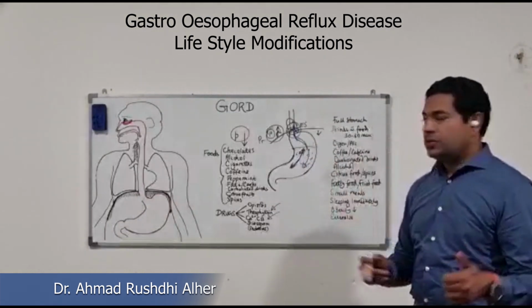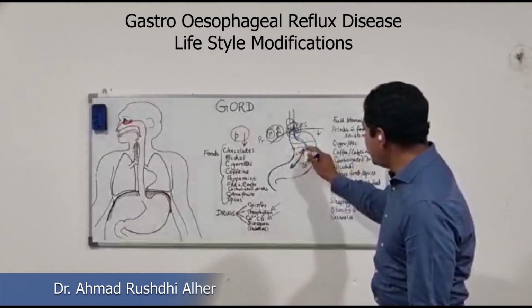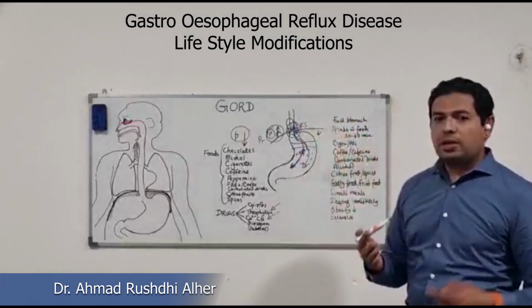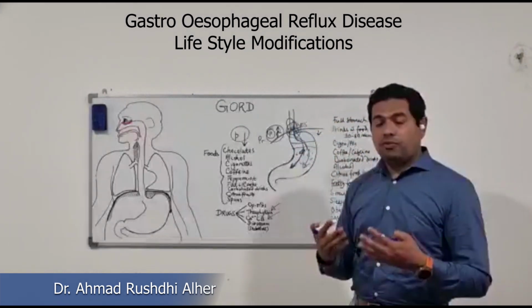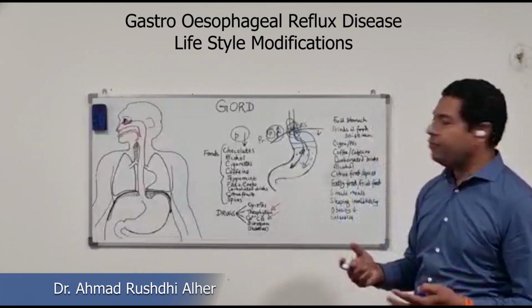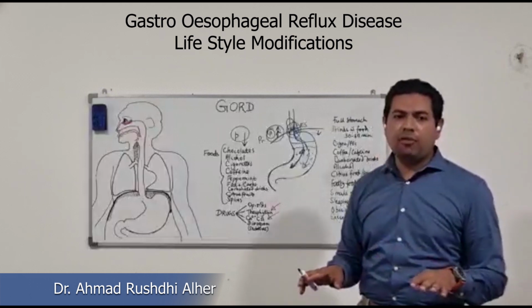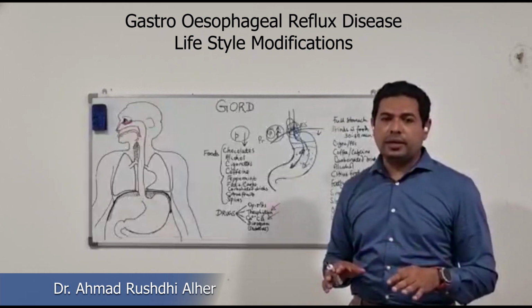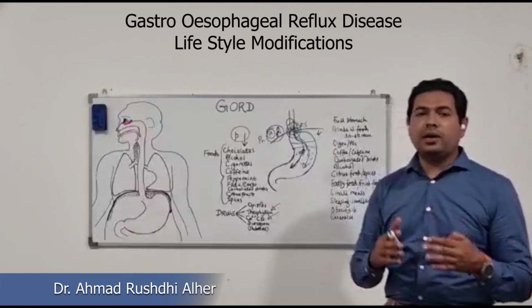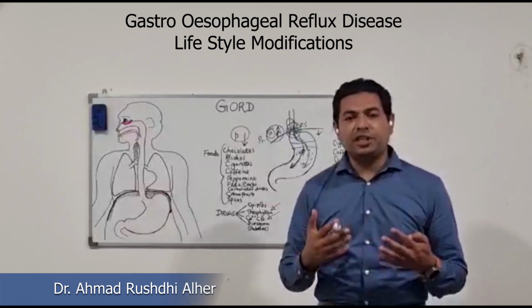Number one, don't fill the stomach full, because there is a high possibility that there will be an upward movement. Then do not drink water or any other liquids for at least 30 minutes after solid food. Then completely avoid cigarettes and alcohol. And also, you have to cut down coffee and caffeine-rich food.